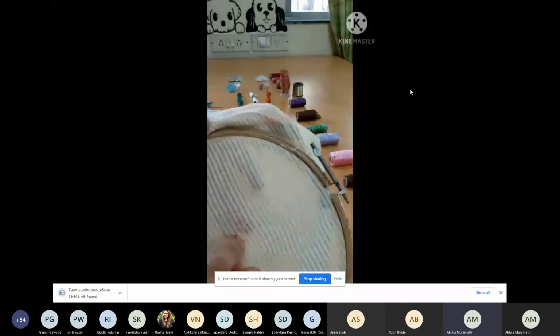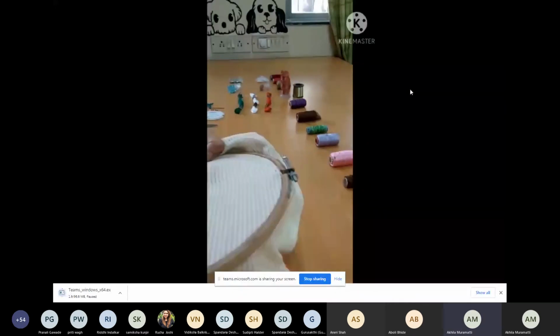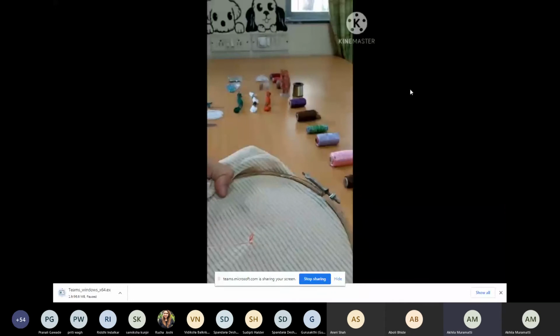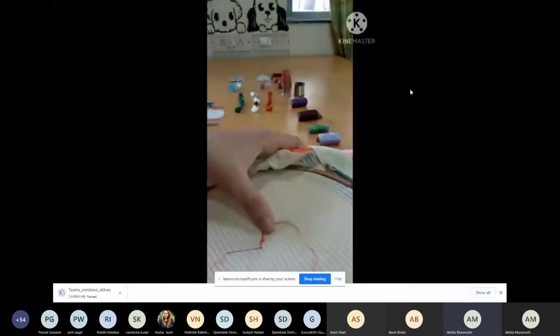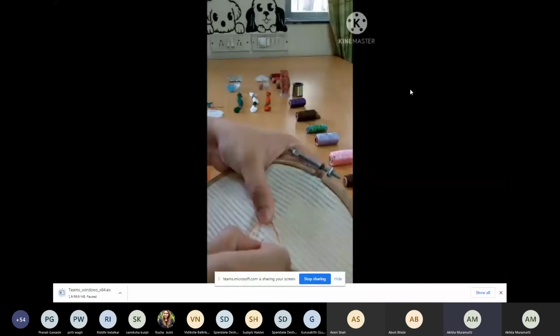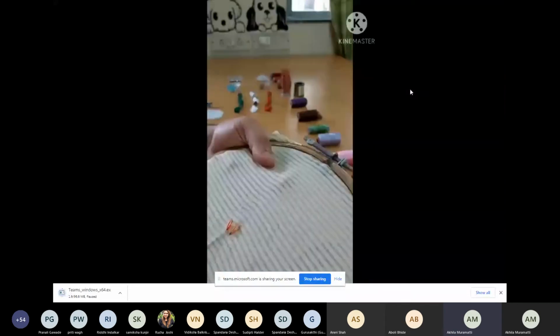I am forming a loop on top of the chain which has been formed. So let me show you here again. Very similar to chain stitch, I have formed a loop, lifting it off and forming another loop on top of the head. So this is how your lazy daisy stitch appears.